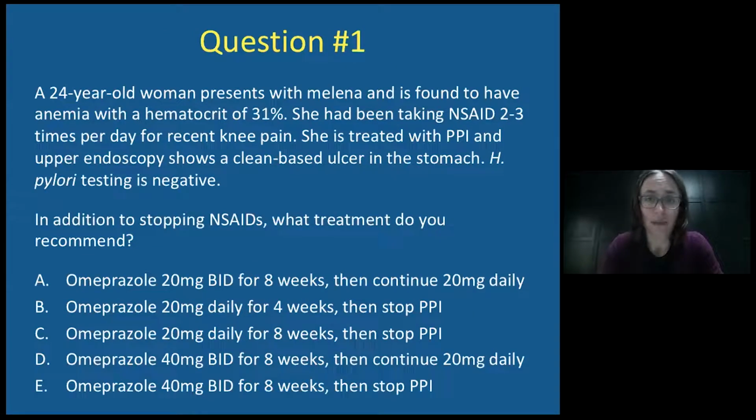Now I'm going to ask a couple of questions about peptic ulcer disease. The first is, a 24-year-old woman presents with melena and is found to have anemia with a hematocrit of 31%. She's been taking NSAIDs 2 to 3 times per day for recent knee pain. She is treated with a PPI and an upper endoscopy shows a clean-based ulcer in the stomach. H. pylori testing is negative. In addition to stopping NSAIDs, what treatment do you recommend?